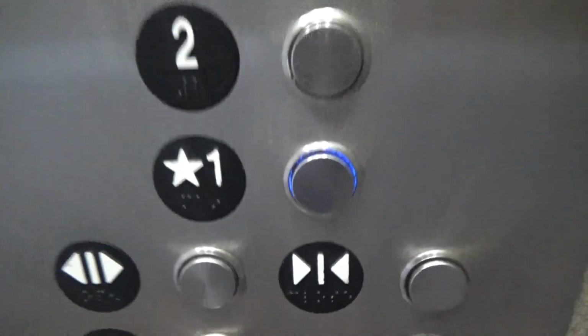Buttons are so dim. This is technically the building P elevator.